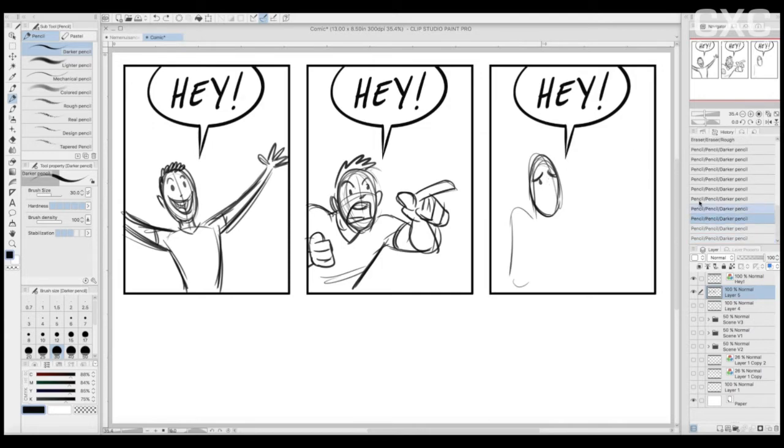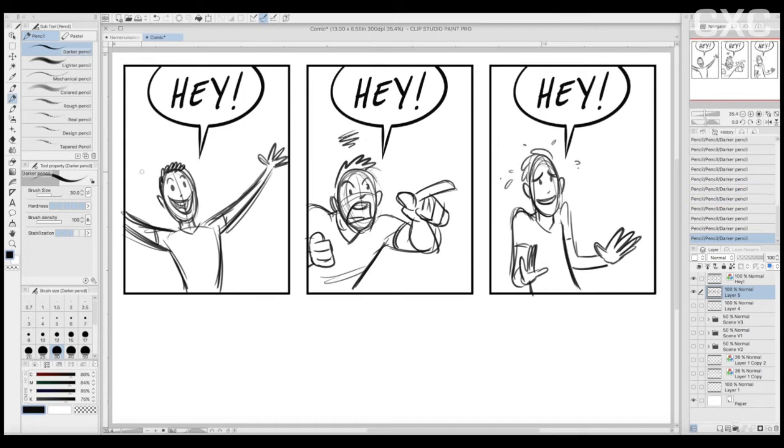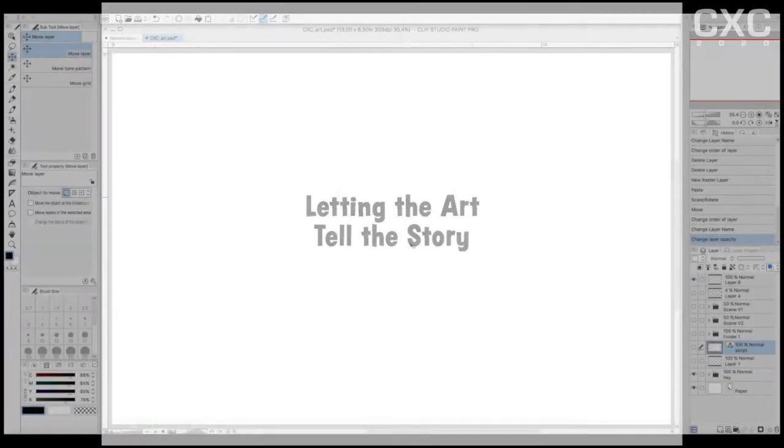And this last one, once again, is going to switch up the tone and reading of the word "hey." This is a "hey, whoa, settle down, everybody. What's the big fuss?" So the font hasn't changed, the balloon shape hasn't changed, which are ways to do it, but the drawing influences and speaks to the word. So now let's apply that to actual storytelling and letting the art tell the story.